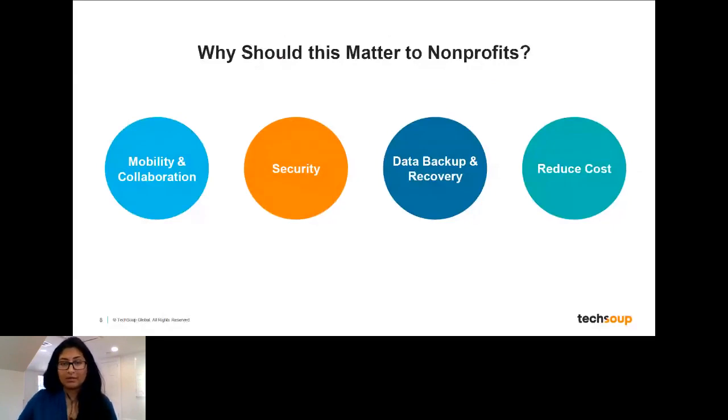We talked a little bit about some of the advantages and disadvantages, but I think a lot of the advantages really play out very well for many nonprofits. Particularly, we'll talk a little bit about some of the advantages that you can get in a cloud solution with mobility and collaboration, security, data backup and recovery, and a reduction of cost.